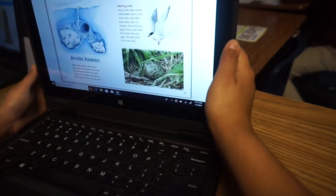Then as a class, we read through the stories, we read through the informational text, and the students took notes as they were reading.